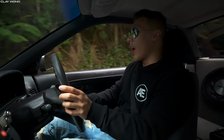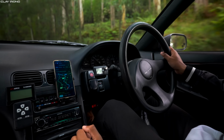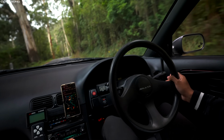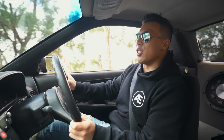The steering wheel is direct, feedback is immense. Oh my lord. It's definitely not the fastest car that I have ever driven. It's just such a driver's car. I know the owner, Dhilan, reckons his Integra is a lot more fun to drive out here on the corners, just being a front-wheel drive car.